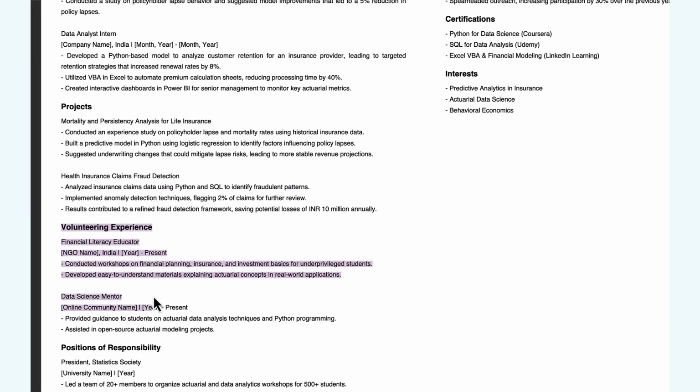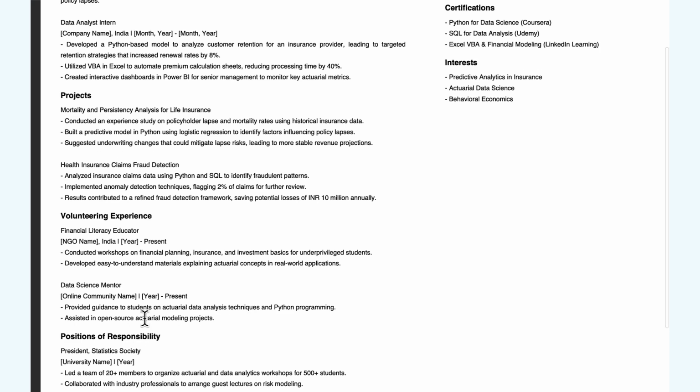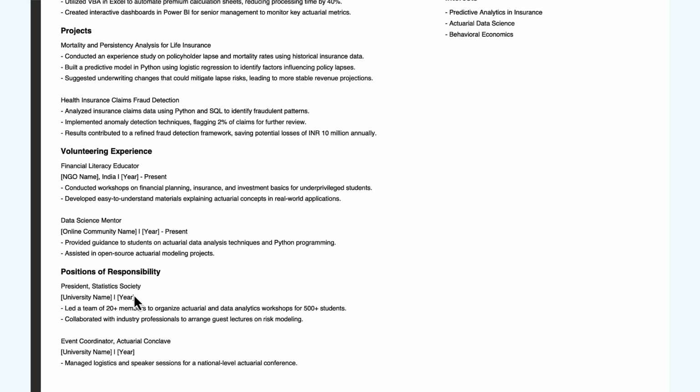Then you can put some volunteering experience if you have it. Try to position it in a way that shows your zeal, your enthusiasm, and how it further helps you in your career, right? So that can be a lens you can have. Anything that makes you a better candidate for the organization goes here, and that should be the language that you should be using, right? Positions of responsibility in college you should definitely put, right?